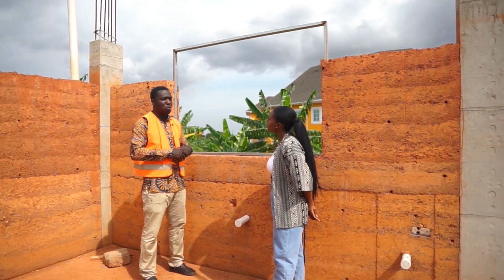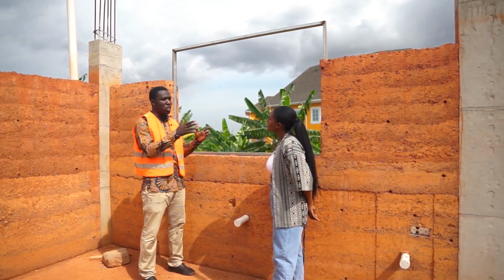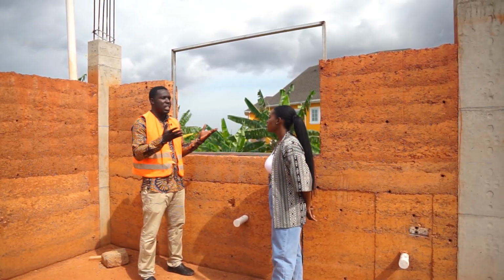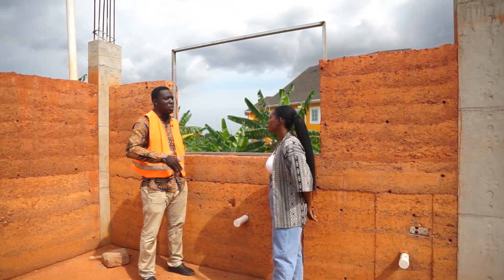So from there, if we're able to achieve that, then we'll take it into the tertiary institutions. They will collaborate with some of the faculties of building and technologies. Then they can input it into their courses.